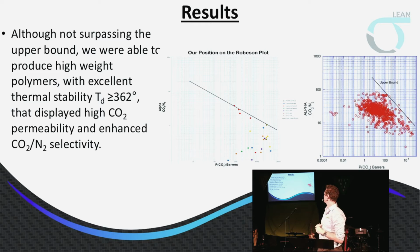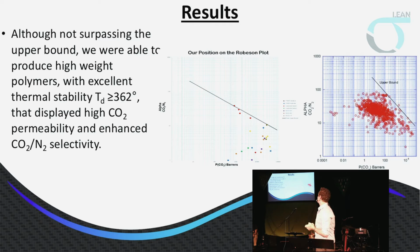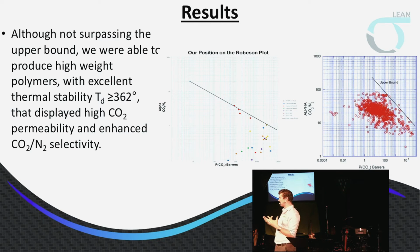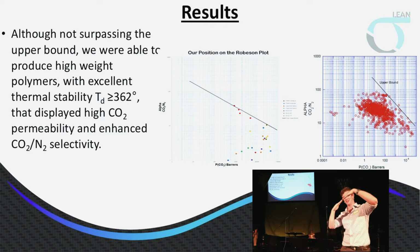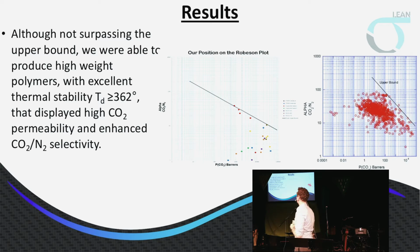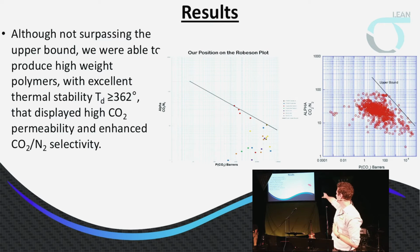And then forward a slide. One more, please. Perfect. So these were our results, right? The exciting part, what we have been waiting for. What we were looking to do was get onto what's called the Robeson bound. The Robeson bound was created, as I mentioned a bit earlier, with the original initial bound from 1991, and then it was pushed forward again, I think in the early 2000s, as people continued to develop new macromolecular membranes.